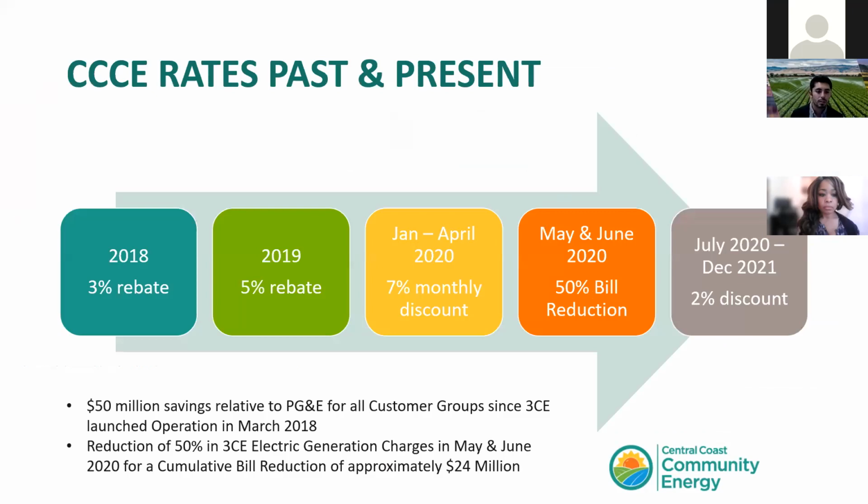To date, our Central Coast Community Energy generation rates have remained competitive with PG&E's generation rates. We typically apply a discount off of the rates such that customers are paying lower on their energy bills every month. Our current pricing structure follows PG&E's generation rates and applies a 2% discount.